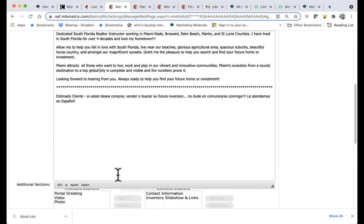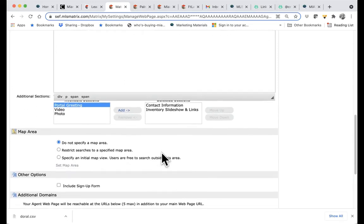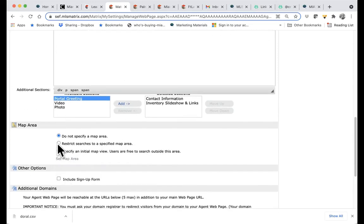And we come to the very bottom here, where you can choose if you want to add a portal greeting, your contact information, etc. So you would select and add, select and add. If you want to add the map area or not, you can not specify, or restrict searches to the map, or specify. And that would mean that the search area on your map comes to a specific area.